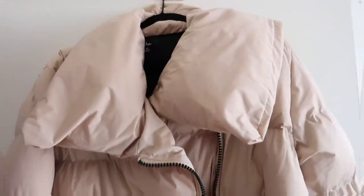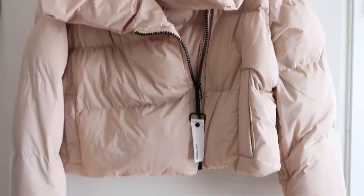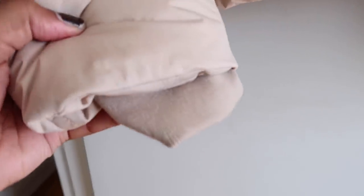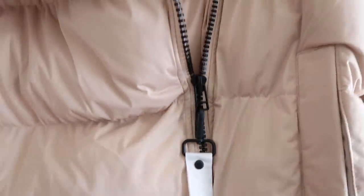All right guys, so I might be the most excited about this piece, and it is this bomber poofy cropped coat. Oh, you guys, it is life. First of all, this color is everything. It's gonna go with everything in my wardrobe.